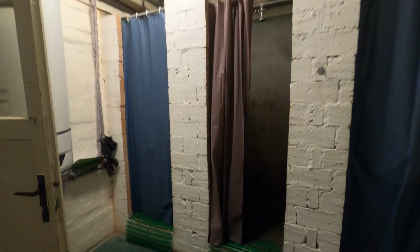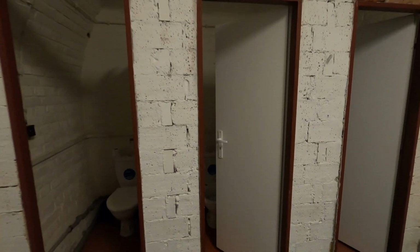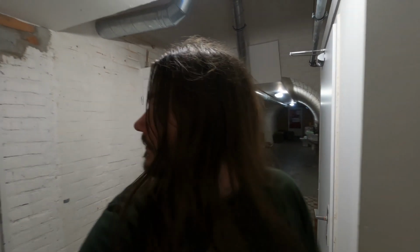Some more showers, toilets, even more around here. I think that was it with the tour. So, what do you think? Leave me a comment. Would you come visit the museum at least? Would you sleep in the bunker for 1 or 2 nights?